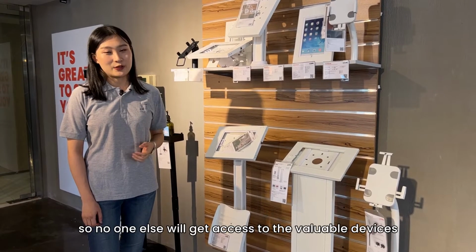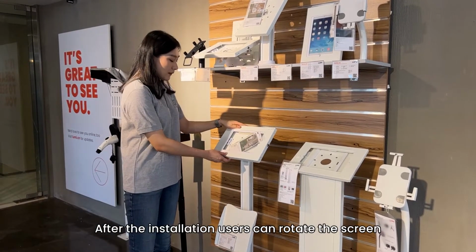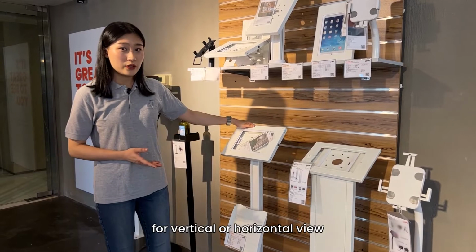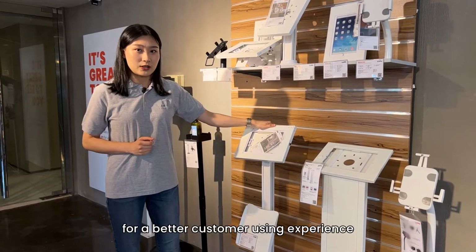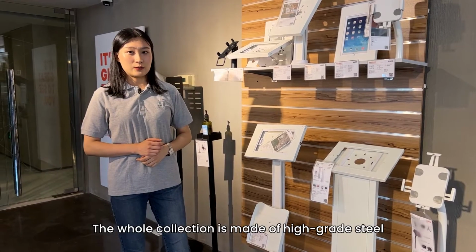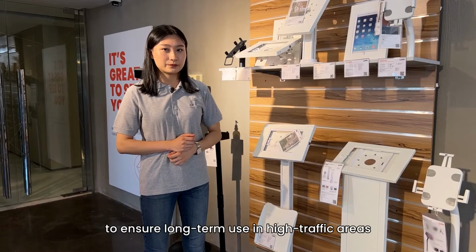the valuable devices. After the installation, users can rotate the screen for vertical or horizontal view, and the tilt function is also available for a better customer experience. The whole collection is made of high-grade steel to ensure long-term use in high-traffic areas.